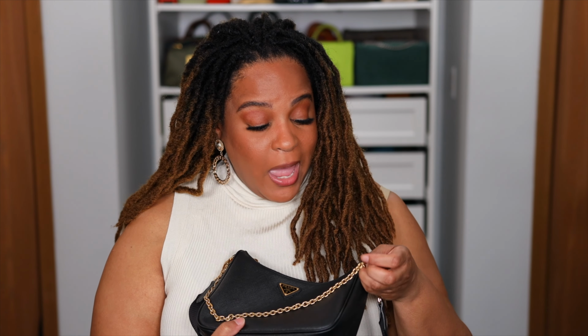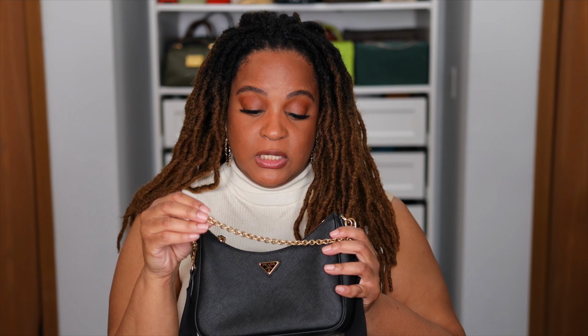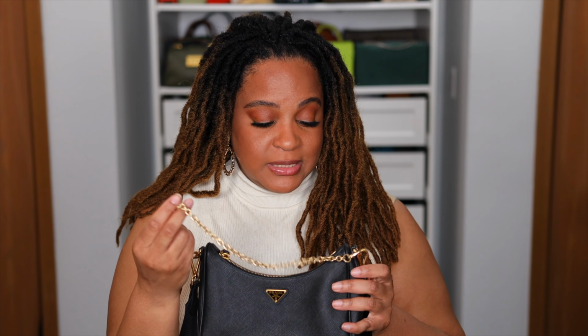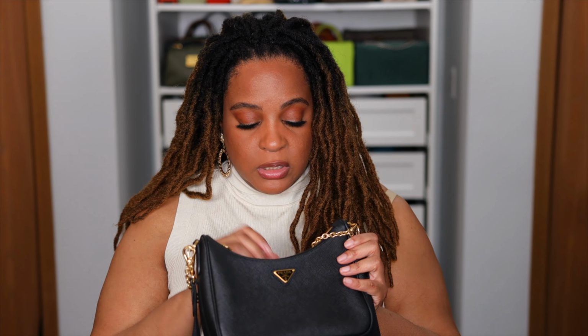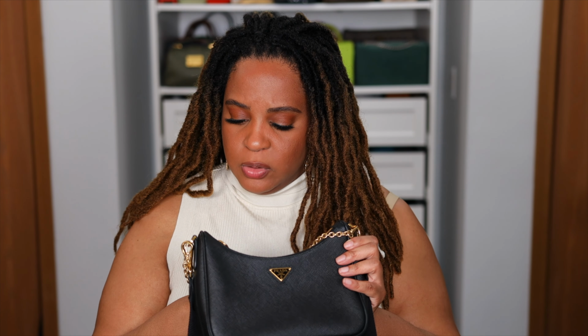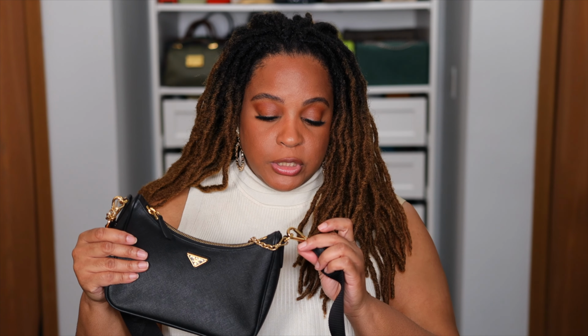Now, what I will say about wear and tear of this bag, this chain has definitely tarnished a little bit. It's not as gold as the rest of the hardware on this bag, which is a little unfortunate. And parts of my zipper pull have also begun to tarnish, which I'm not a fan of, especially at this particular price point.